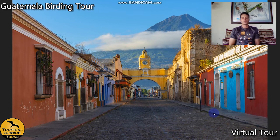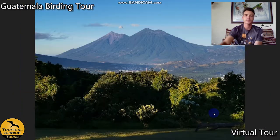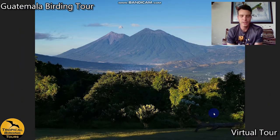So this is where we're going to spend our first night. But as I was telling you, I always ask for day number 1 to arrive in Guatemala City at noon or earlier, because on day 1 in the afternoon we visit a reserve in the outskirts of Antigua, Guatemala. The reserve is called Finca El Pilar.